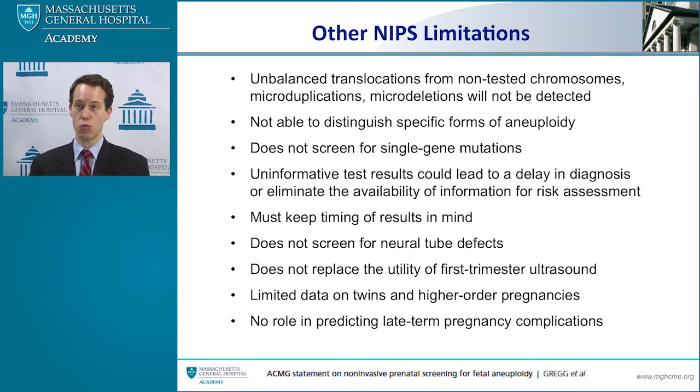Uninformative results, that's when we come back saying there's too low of fetal content, where we have no calls, might delay the diagnosis and or eliminate the opportunity to pursue testing if a woman is approaching that legal age where she needs to decide whether or not to terminate the pregnancy or continue. So therefore, the timing of results must be kept in mind. Also, it's not screening for neural tube defects, and therefore serum alpha-fetoprotein should still be offered at 15 to 20 weeks of gestation to again screen for those open neural tube defects.